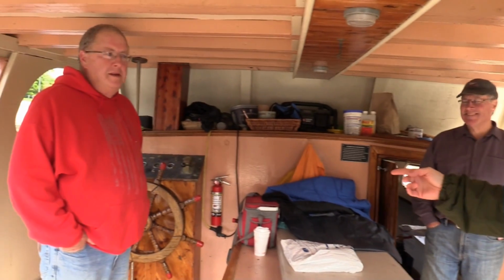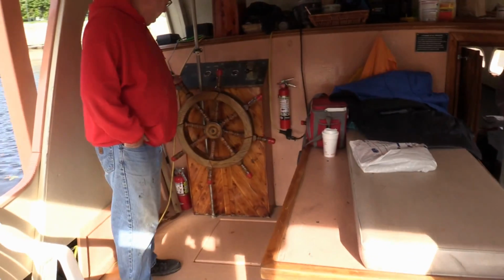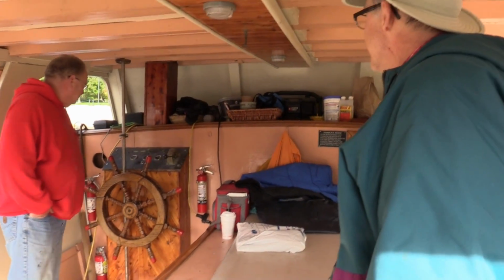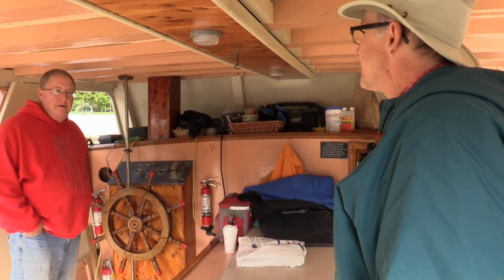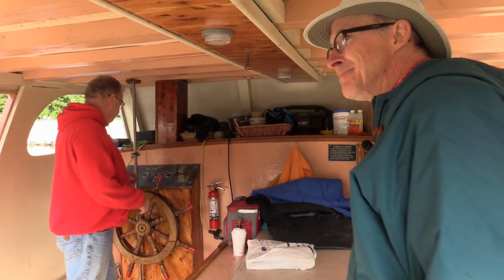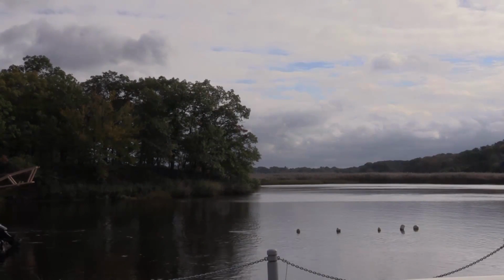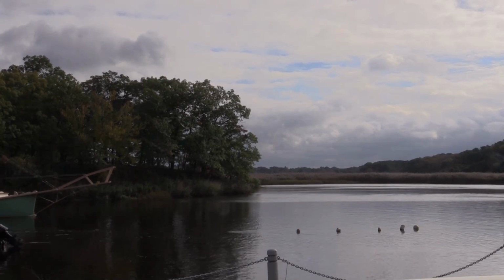Look at this. Look at the wheel on this thing. Yeah, he made the wheels. Everything that you see is made by him. So if you're ready, if you want to get going, we can take a ride. Let's take a ride. Oh, this is gorgeous.